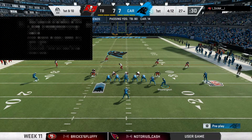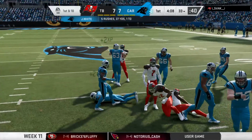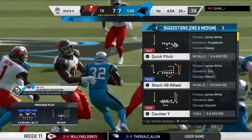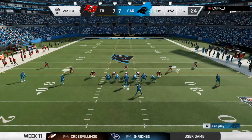They start the drive with White. It's a 6-yard pickup, but it gets them to 2nd and 4. Getting the sense, Charles, they're going to put a big emphasis this afternoon on the run game. And why not? What we're seeing so far, it's working pretty well for them.